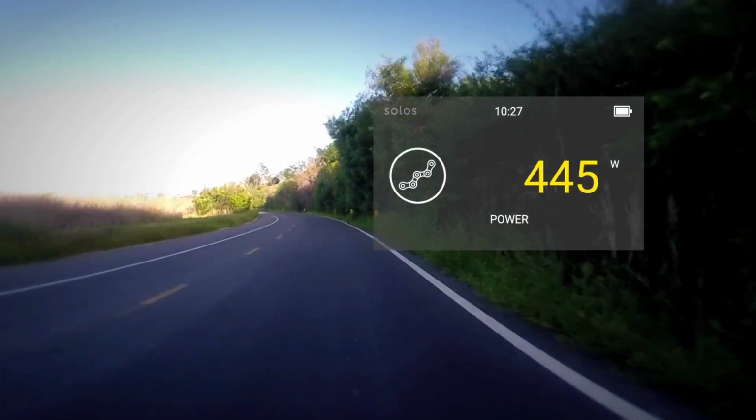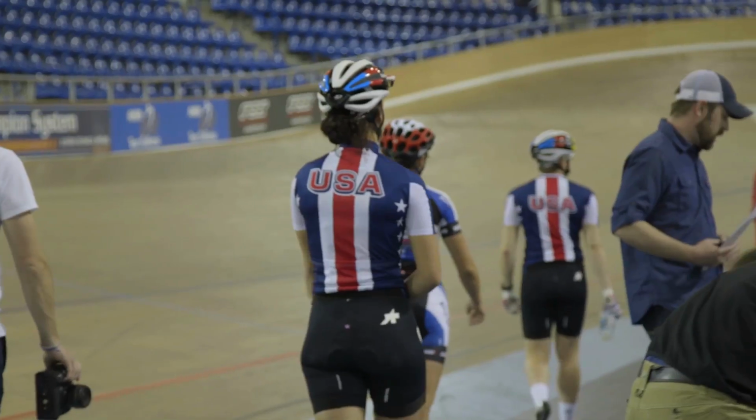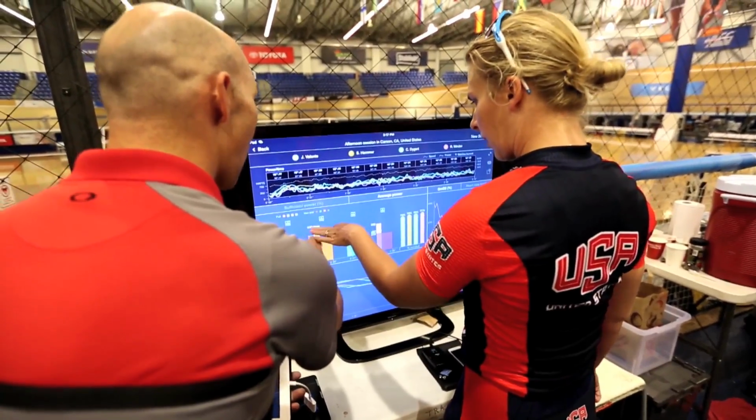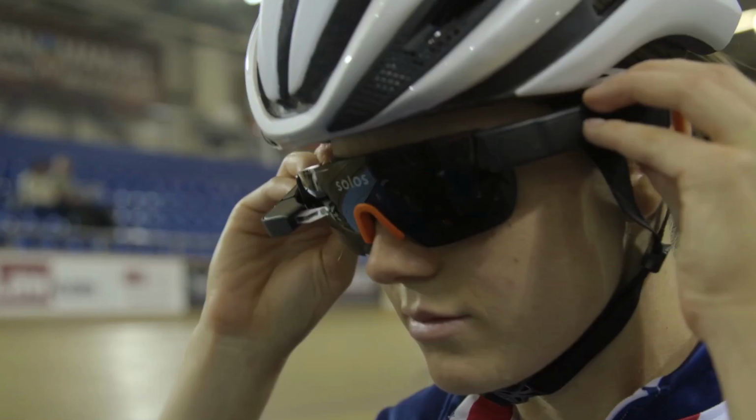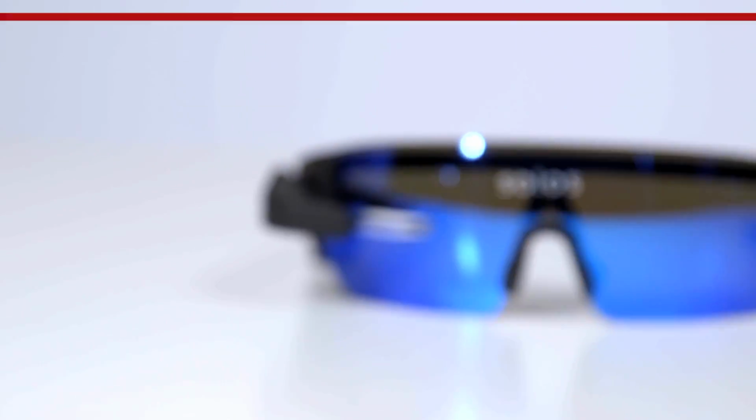It offers an alternative to the traditional head unit. The USA track team certainly seem to think so. They've had a hand in the development of the product. Will this sort of technology replace the humble cycling computer in the future?